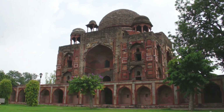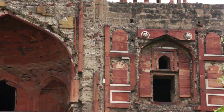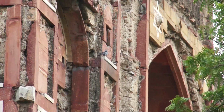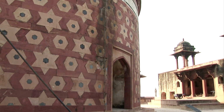In the 20th century, cement became the first choice, even for the conservation of our monuments, built originally with lime mortar. The impervious cement catalyzed the deterioration of lime mortar and stonework, as is visible across the structural elements at Humayun's tomb's buildings.